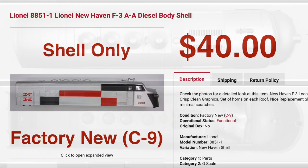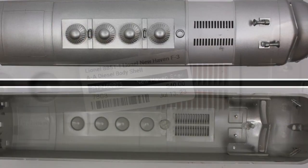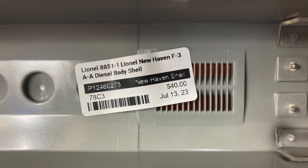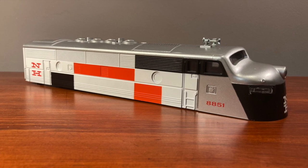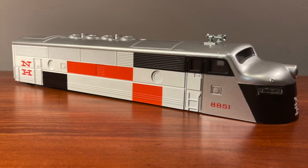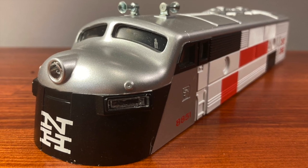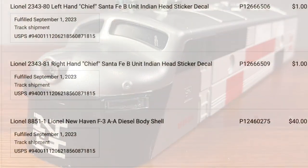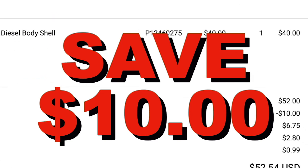I still believe the best bargains can be found at train shows, but the internet has possibilities too. This F3 shell came from TRAINZ.com and was advertised as new old stock. $40 sounded like a good deal, but it sounded even better with a $10 discount.